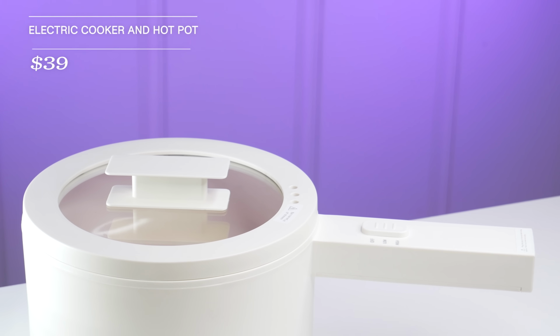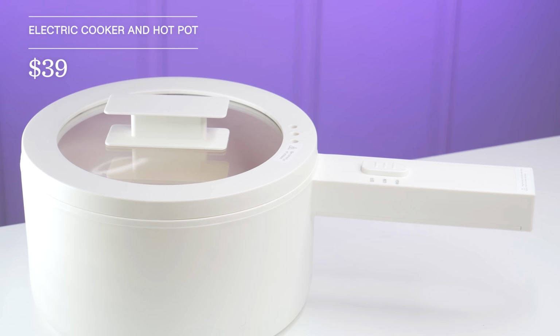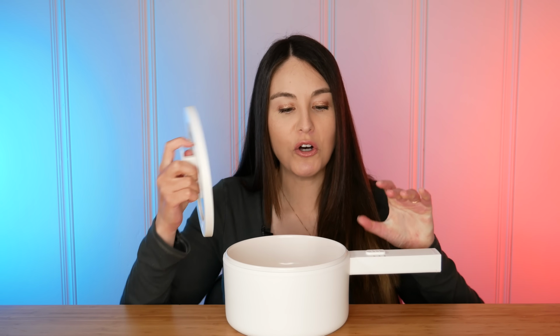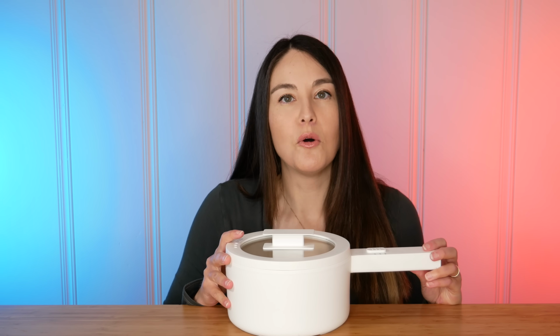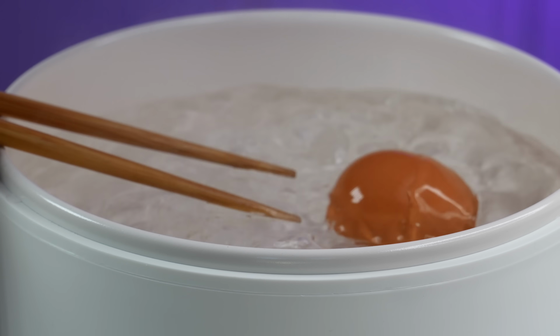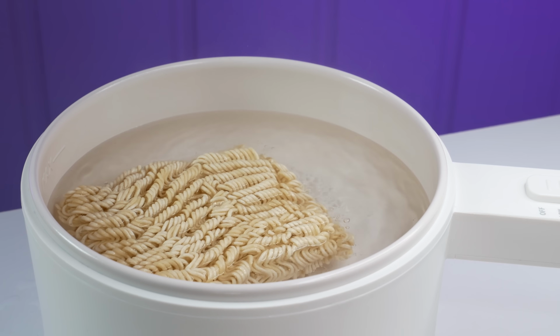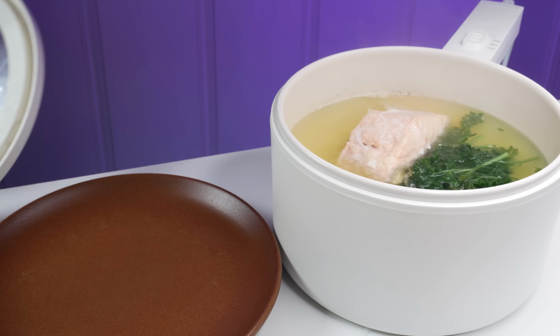All right, it's kitchen time, or especially if you don't have a kitchen, you really need one of these. This is a mini electric cooker, or basically hot pot. Look at this, it's $39. It has a non-stick bowl inside, as well as a glass lid, 2 temperature controls. Just think of the gourmet meals you can make in this. You can boil an egg. You could make ramen instant noodles or poach a fillet of salmon.